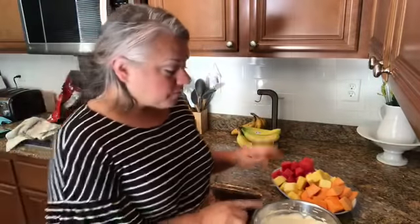So if you have a recipe for fruit dip, let me know if you want to share it, because I love fruit dips and I love different kinds. I'm trying to find a really good one that has yogurt in it. So if you have a yogurt one, let me know.